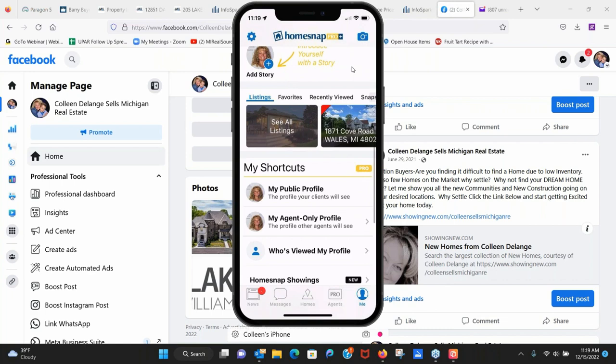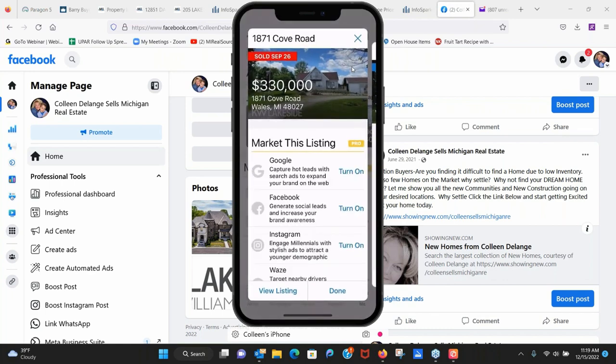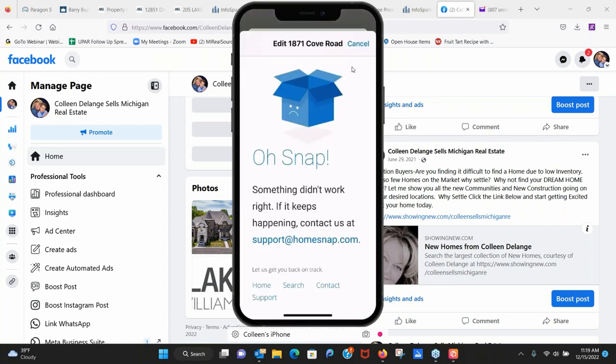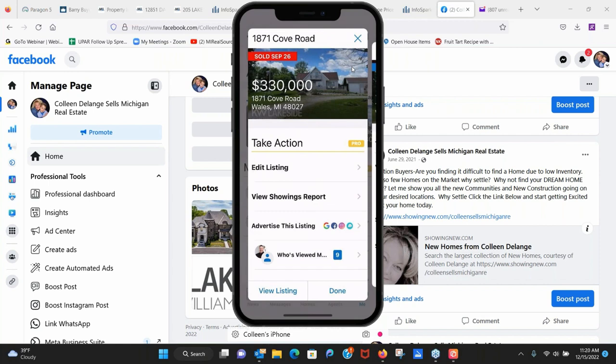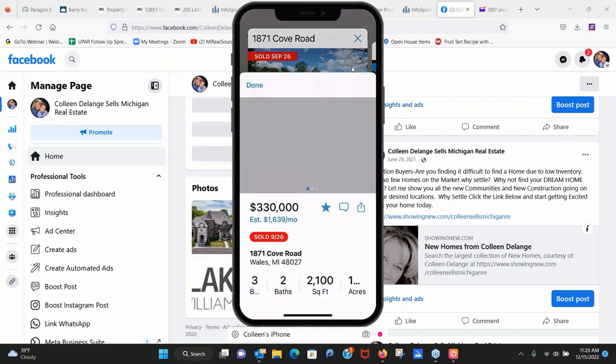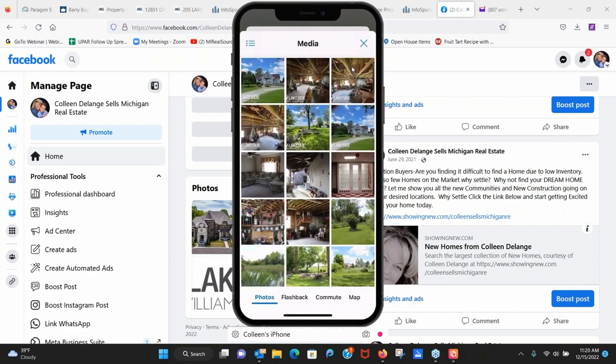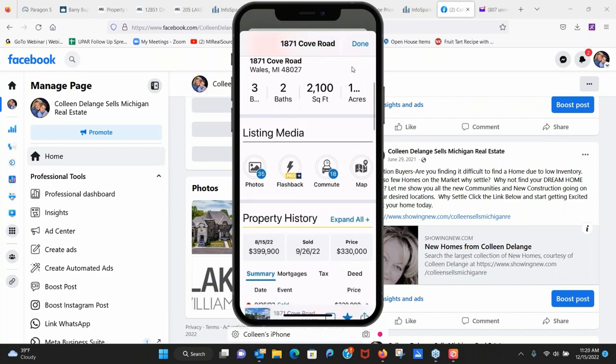Here's some other cool things you can do with this app. If you're sitting here, I mentioned I get the hoarder special, so I apologize. It's nothing that fancy here. But if I'm sitting here and I want to mark this listing pending, actually that one's already pending. That's already closed. If I want to mark the listing pending, if I want to put it back on the market, on your listing, you'll find edit a listing. So you can actually go in, you can edit your listings from here. Of course, you can see all of the detail. You can share it to a buyer right from your phone. You can tag it as a favorite.